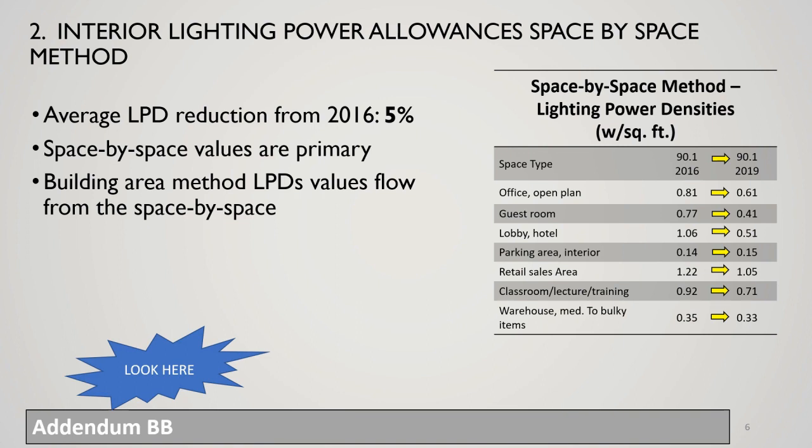You'll see that some spaces had very little change. For instance, warehouse bulky medium objects only went from 0.35 to 0.33. You can also see that in a few places, values went up. Parking area interior, this is your parking garage. It went from 0.14 to 0.15. This is reflected because of a change related to the reflectance values.